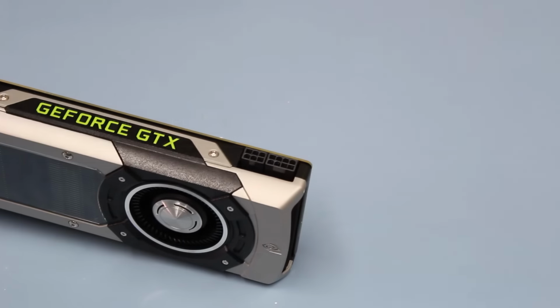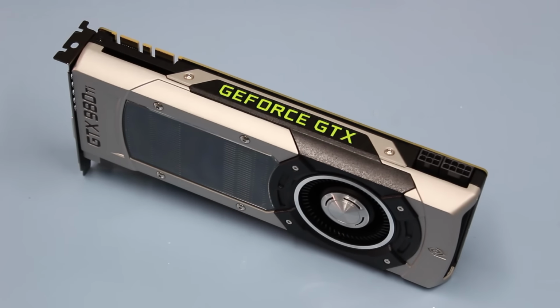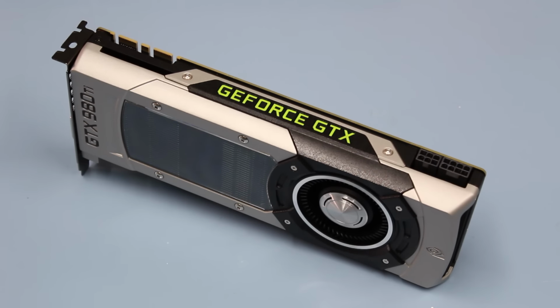This is obviously a reference model from ASUS, and looks wise it just looks the same as every other Nvidia reference card out there, going all the way back to the GTX Titan. So yeah, not really too much to say here. I don't really dislike the look of it, I just wish they would spice it up. I don't think it looks bad, but maybe refresh it slightly or do something a little bit different for these newer reference cards. However, looks don't count for very much, and let's get on with the GPU.